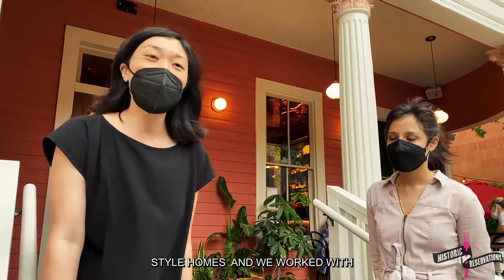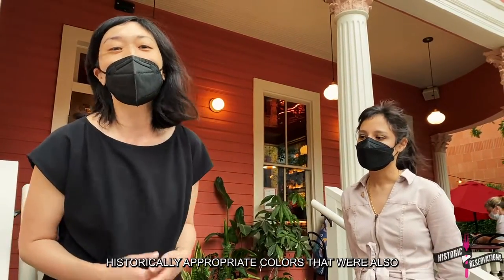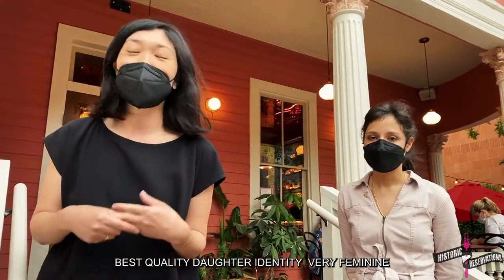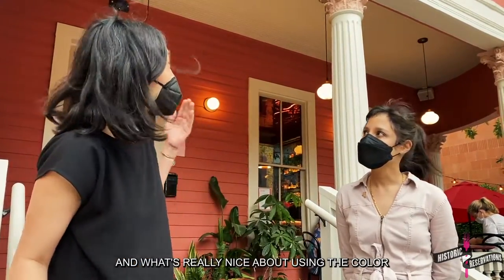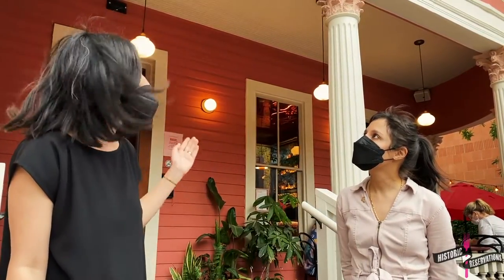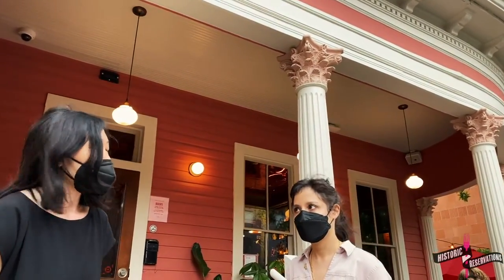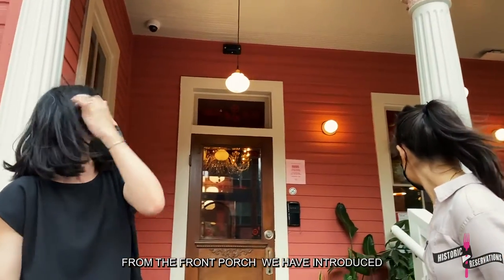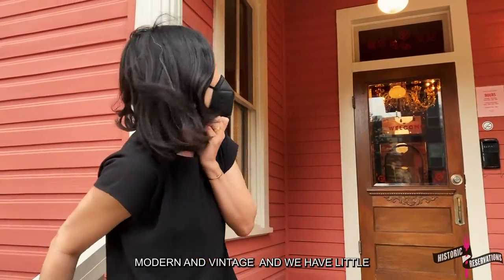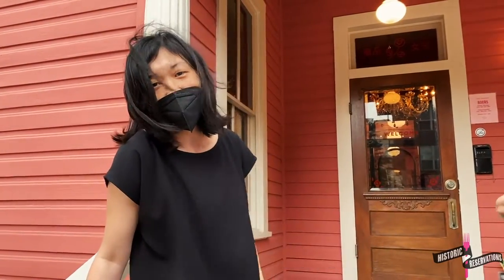And we worked with local colorist Jim Smith to select historically appropriate colors that were also very in keeping with the Best Quality Daughter identity, very feminine. And what's really nice about using the color is that it highlights these ornate details on the building, like these Corinthian capitals, which have a little touch of pink. For the front porch, we introduced some new lighting that's both modern and vintage, and we have little custom stencils throughout the building.